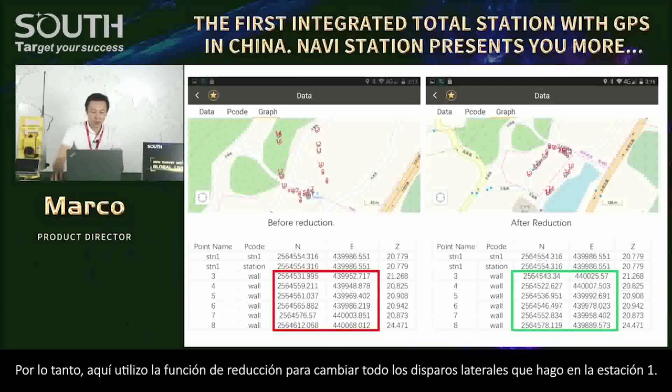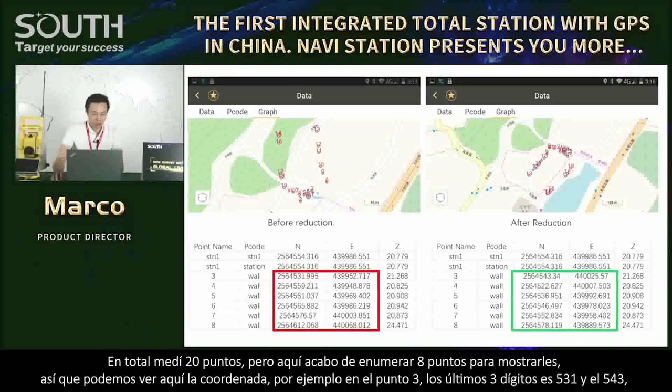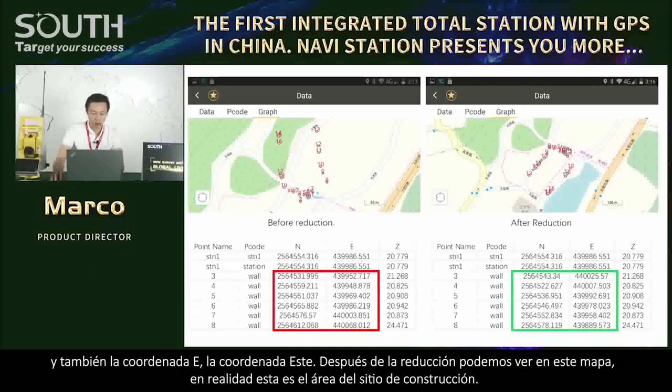So in here, I'm using the reduction function to change all the side shots I did on station 1. In total, I measured 20 points, but here I just list 8 points to show. We can see the coordinates here. For example, in point 3, the leading 3 digits are 351, and here 543. And also the E coordinate, the east coordinate. After the reduction, we can see on this map that this is the construction site area.